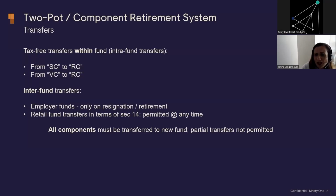Also, just to note, currently in certain instances, you are able to split your benefit when you transfer. So, for example, if you resign, you may perhaps decide to transfer a portion of your benefit to an RA and a portion of your benefit to a preservation fund. In terms of the draft legislation as it is currently written, you won't be able to do split transfers. You will only be able to transfer the full benefit with the 3 different pots to the new fund.